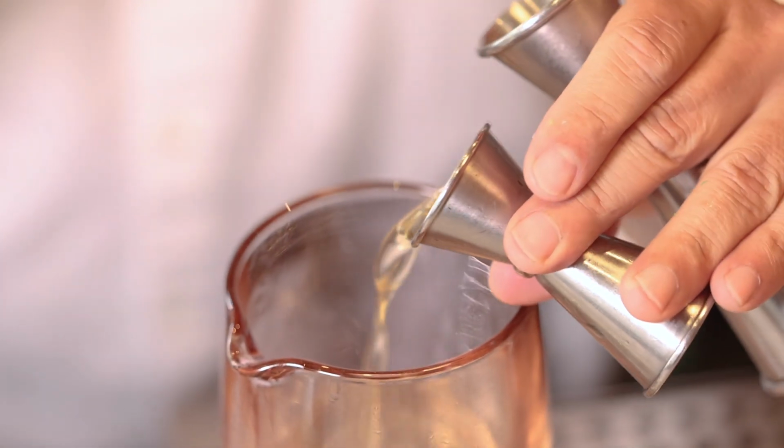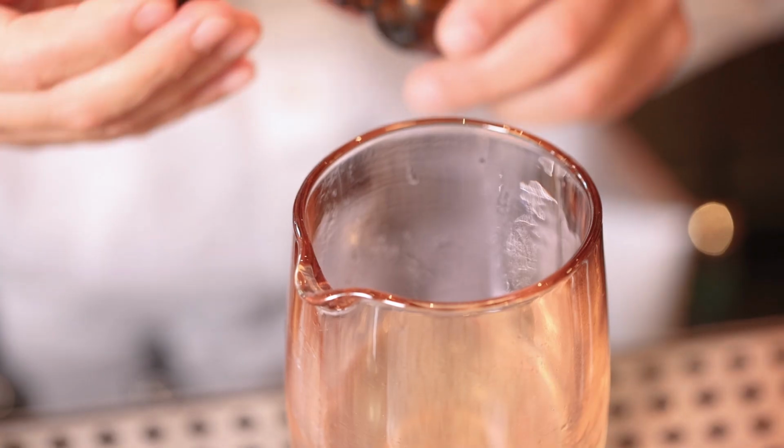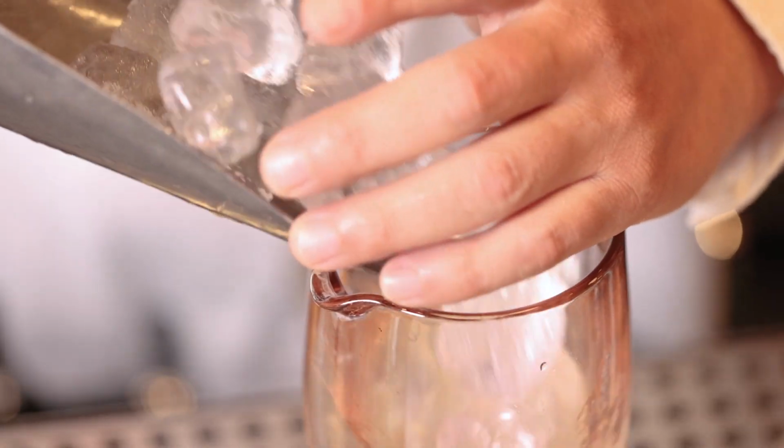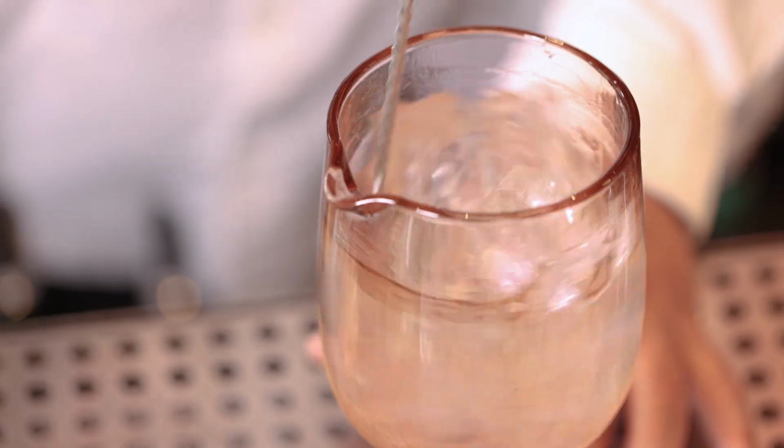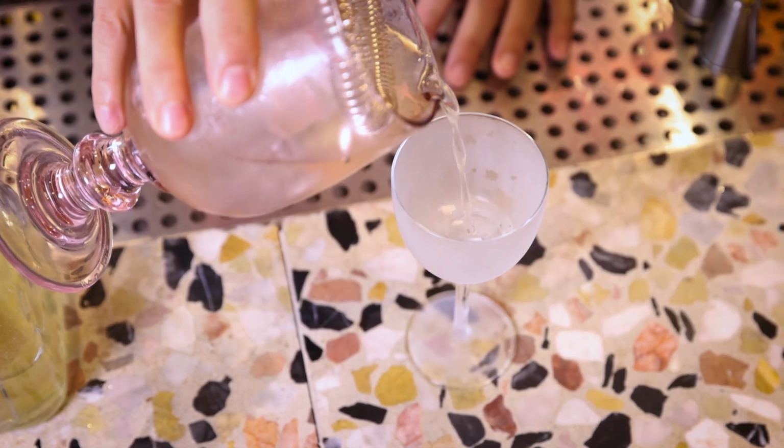And then we're gonna follow that up with a little bit of honey, a little bit of saline, ice it up, and strain.